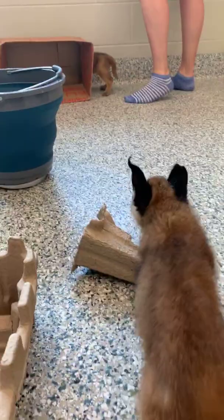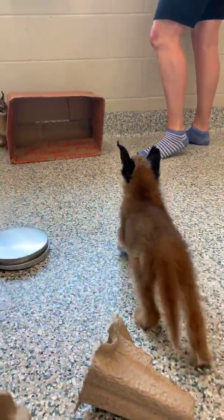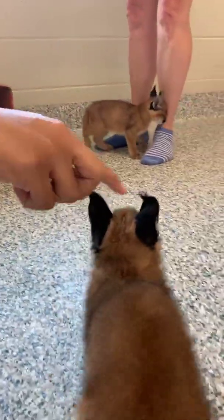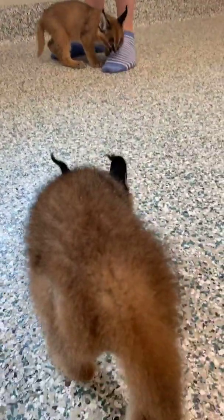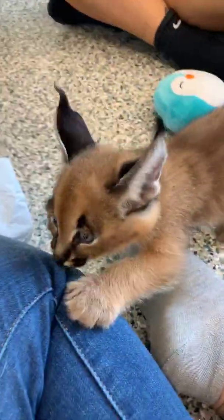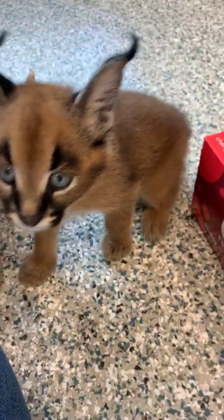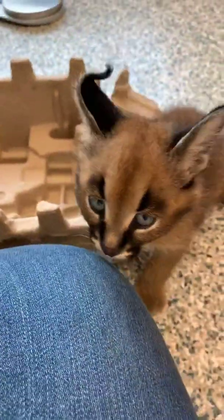Oh, he's stopping. And you said we can tell them apart based on their ear shapes? Yeah, so Zane has this little flippy floppy ear right here. And then Samir over here, his ears are a little bit more normal. So these guys are Caracal babies, and they're also sometimes called a desert lynx because they have those little ear tufts or tassels that make them look like a lynx, but they're not actually related to a lynx cat.